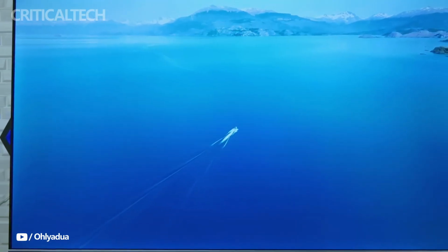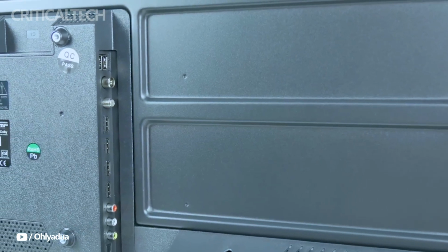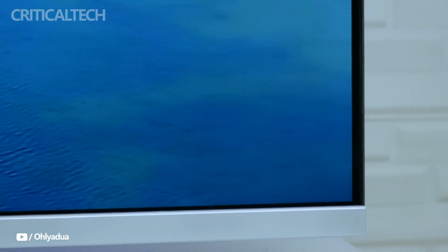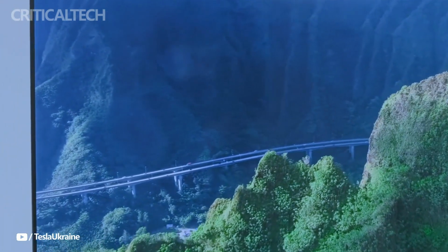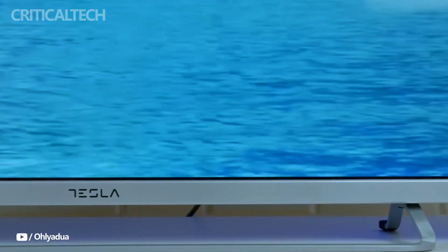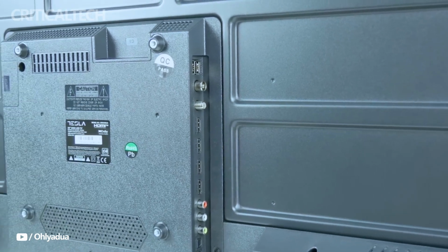The Tesla 55E635SUS's design combines functionality and elegance. It is a chic addition to both traditional and modern environments thanks to its black frame and silver metal front trim. Even with its bigger screen size, stability is guaranteed by the strong central stand. And if desired, wall installation is made simple by the VESA 200 by 200 mounting standard.